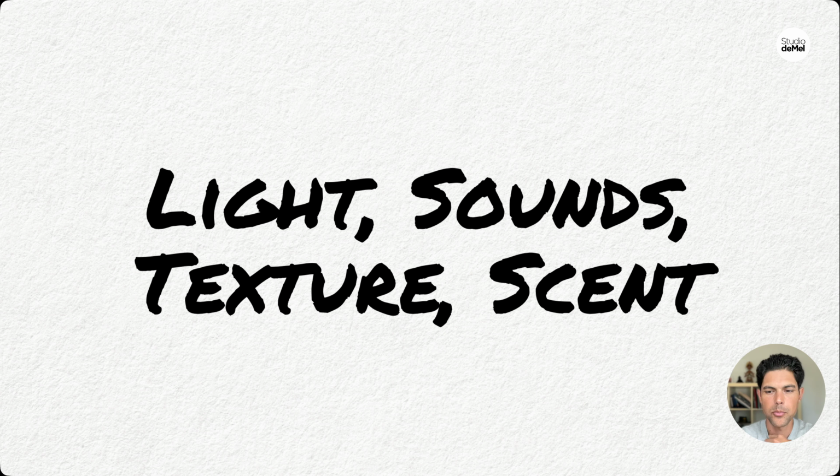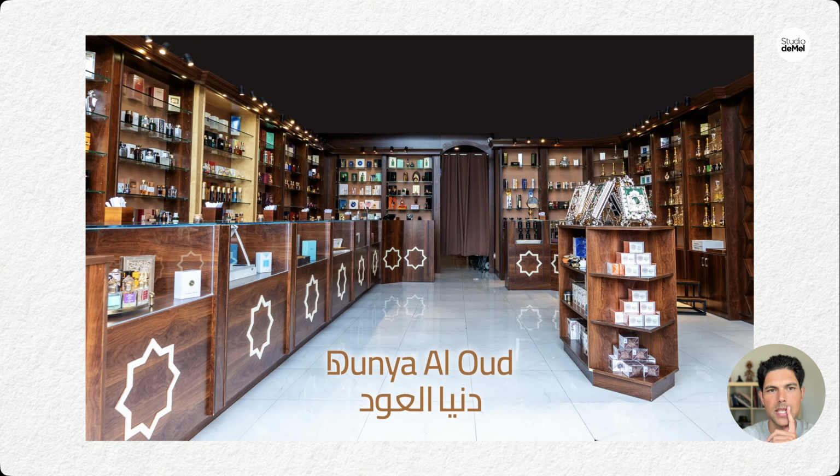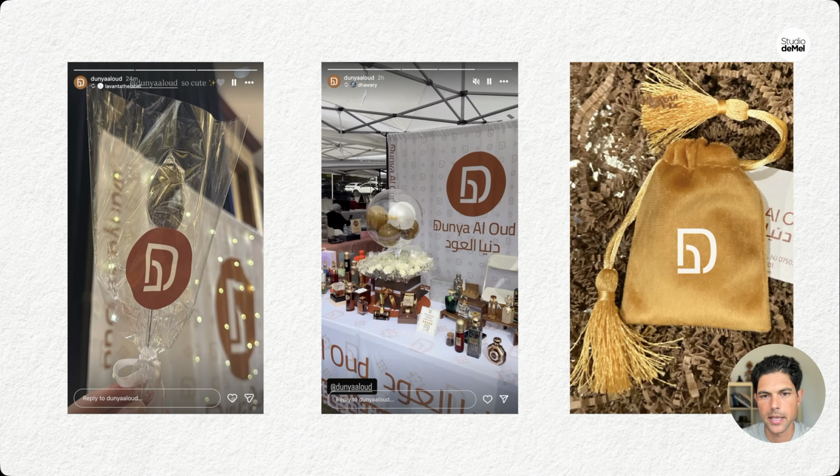If you have a physical brick and mortar space, consider the light, the sounds, the texture, the scents, the music. Is it hot? Is it cold? What does your customer feel and sense when walking through the door? It's a lot more than just graphics and images and words. It's about materials, it's about texture, it's about the smells. So this is how this store looks in Paterson, New Jersey.